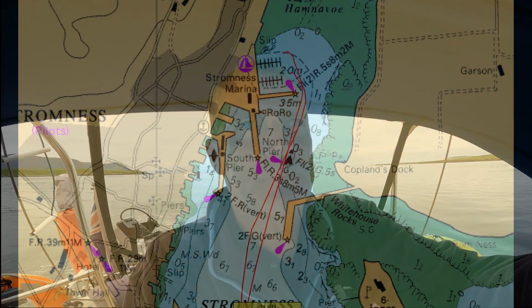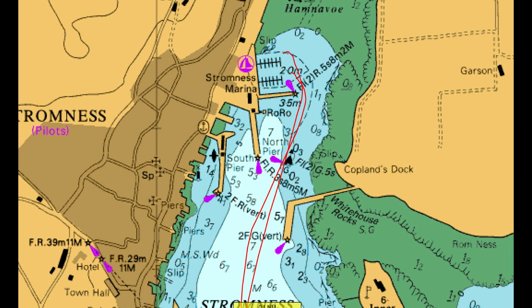So overall, that was a very salutary lesson on the strength of tides, particularly at spring tides in Orkney. We were very pleased to get into the shelter of Stromness Marina.